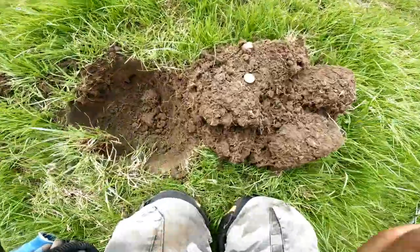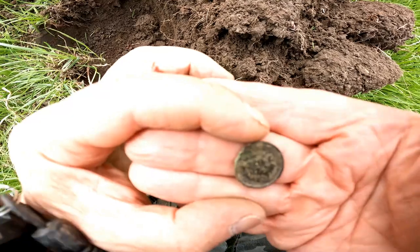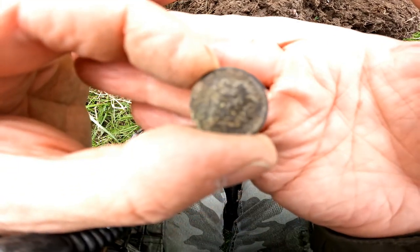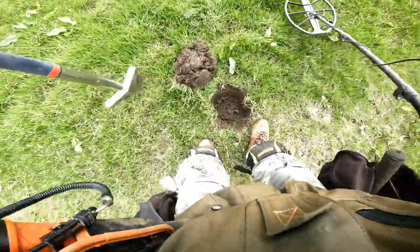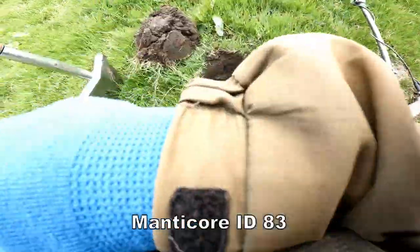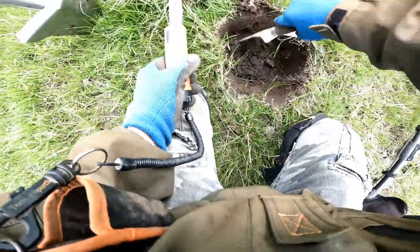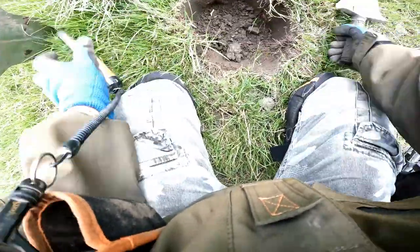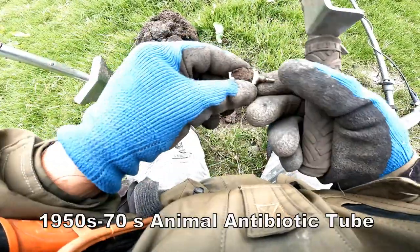Bottle top. There's something different there out of this hole. American, one cent. Do you believe that? One cent. Unusual. Had to come on really because I found an American coin. Can you believe that? All the way here in the UK across the pond. Can you believe that, eh? Hey, look at that. 83. Some sort of antibiotic tube.